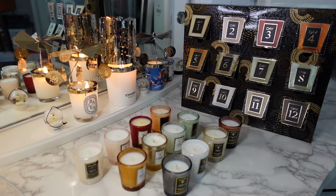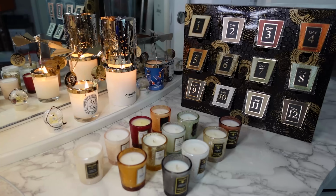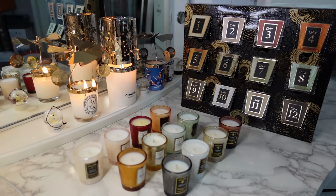If you are not familiar with Voluspa, I love their candles. They also make some great reed diffusers that I love and they last a long time.